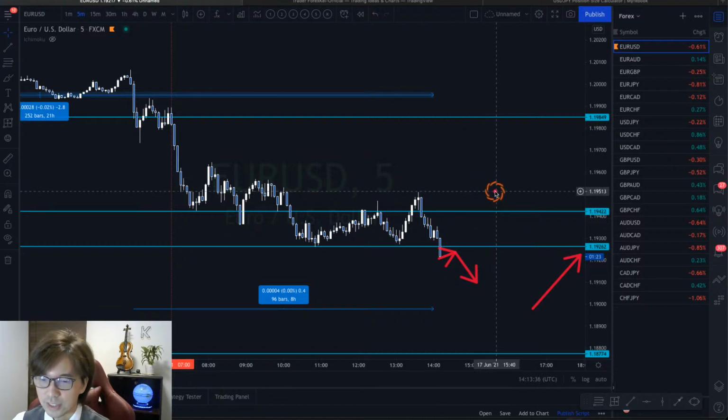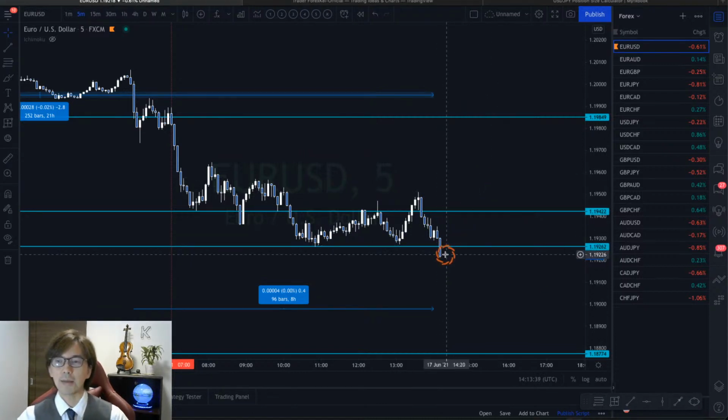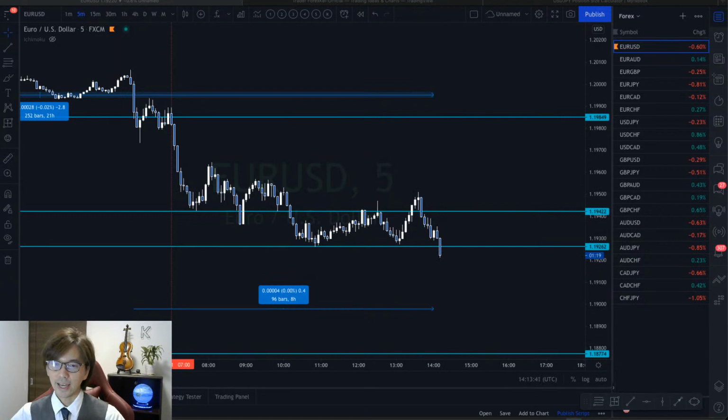And right now, the support breakout is just happening. And just because of this, I don't sell. Yeah, usually the market retraces or retests the previous support level, retraces backwards and goes down this way. So we have to be careful not to catch this falling knife in this kind of situation.